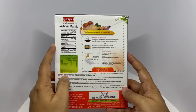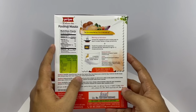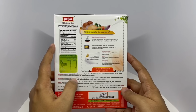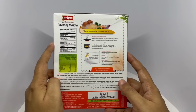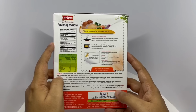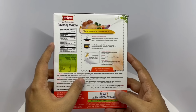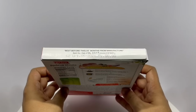Ingredients are potatoes, tomatoes, butter, green peas, onion, capsicum, water, brinjal, rice bran oil, iodized salt, ginger, coriander leaf, red chili, coriander, that's coriander leaf and coriander powder, garlic, dried green mango, cumin, cassia, cardamom, clove, turmeric, bay leaf and star anise. Manufactured in Vijayawada, Andhra Pradesh, India. Costs around 80 rupees or a dollar or so.